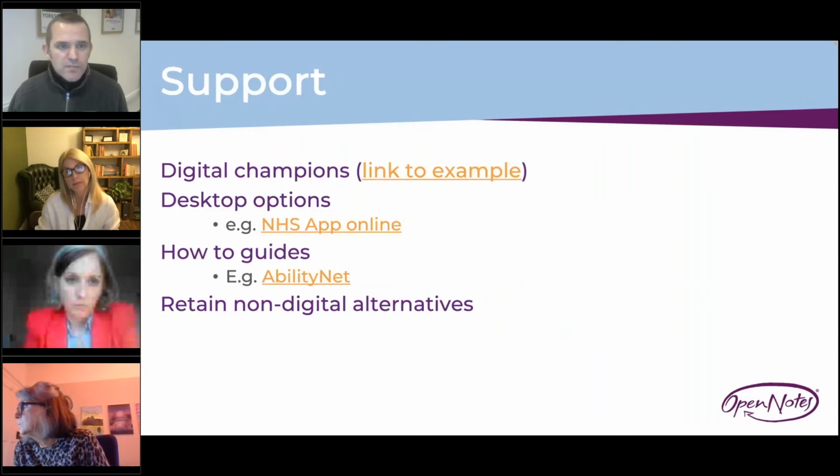And then finally, I think it's important to remember that not everyone's going to want to access their record online. Some people might still want access to some of the information that's in there, but just not in a digital format. So there are some good examples of practices in England that have used digital champions that get people together to run a little session on how to get online and how to access your record and the benefits of doing that. So I think that's an example of good practice.